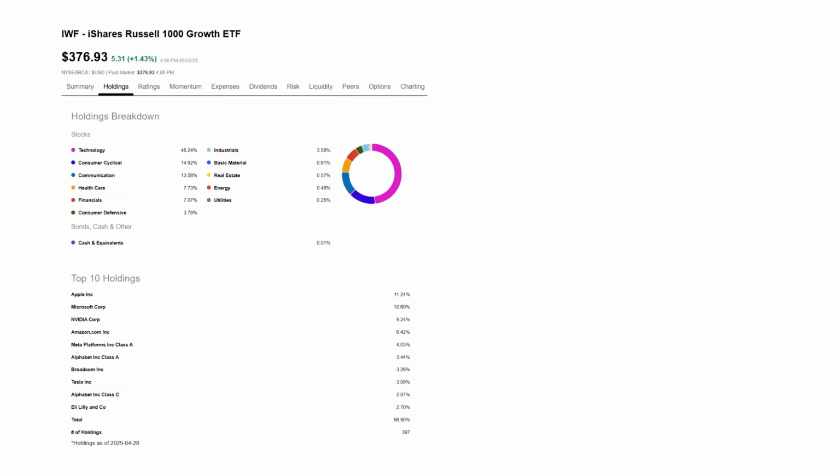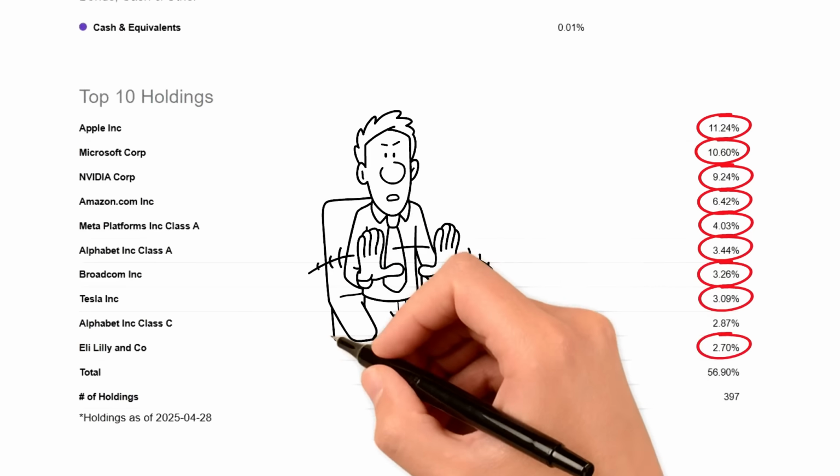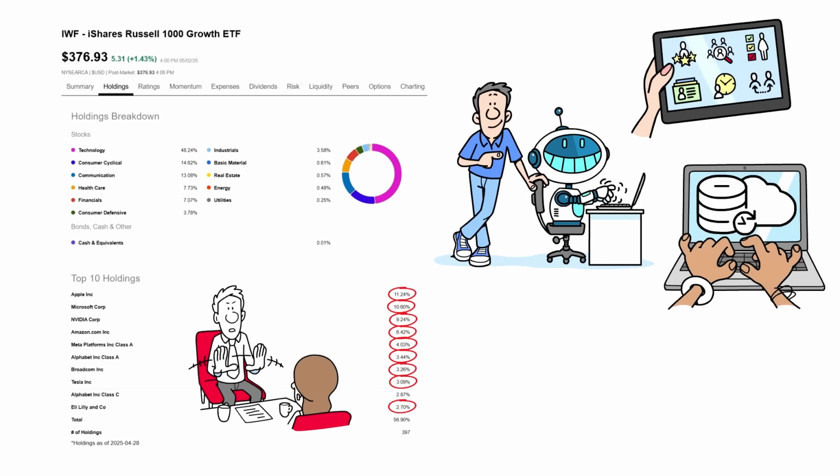IWF holds the big names like Apple, 11.24%, Microsoft 10.6%, Nvidia 9.24%, Amazon 6.42%, Meta 4.03%, Alphabet 3.44%, Broadcom 3.26%, Tesla 3.09%, and Eli Lilly 2.7%. These companies are the innovators, the disruptors, and they're not sitting still. They're driving digital infrastructure, artificial intelligence, cloud computing, and next-gen healthcare.